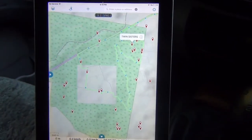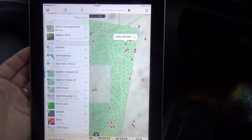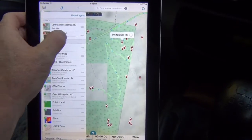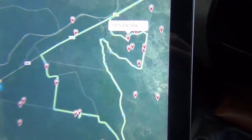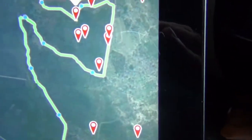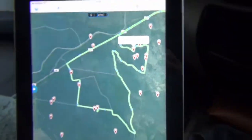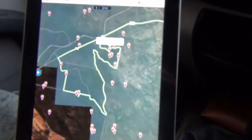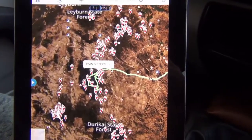The other advantage, and something that I really wanted in the field, was that I could just go up here to layers and I can turn on the satellite map of the area. So we're still in the same area there. And you can zoom right in on it, and you'll get a decent quality satellite map of it. So I've found this a very, very good little system.